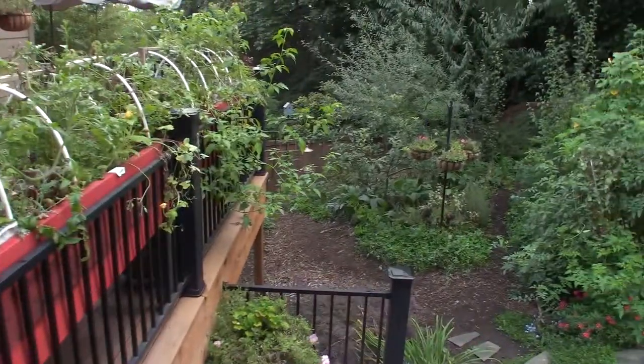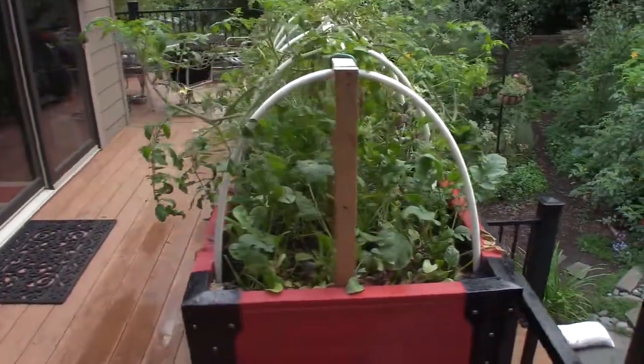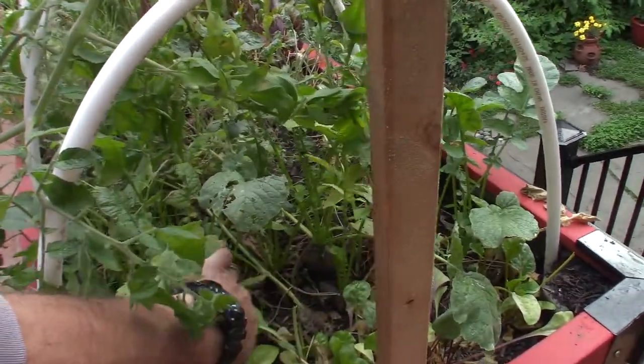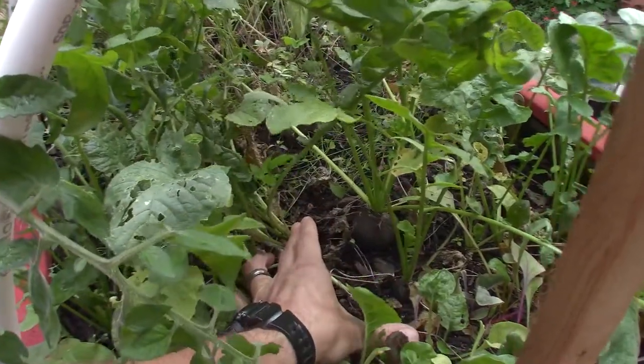Walk down the deck here. Show the garden boxes here. They're kind of slowing down. I'm just going to show you guys some of these little radishes we got back here. I don't know how good they're going to be, but look at the size of that guy. That thing is huge.